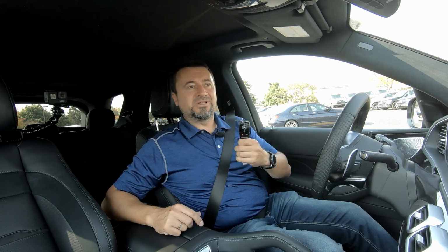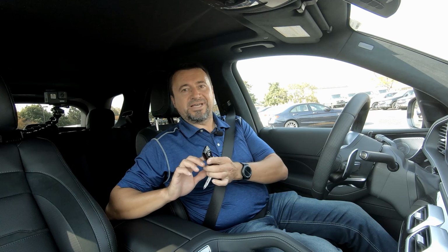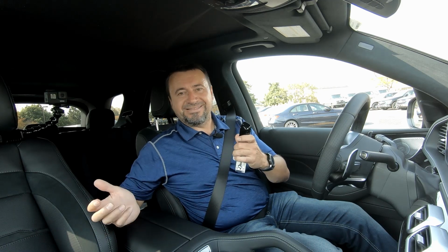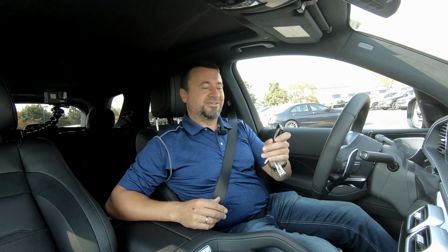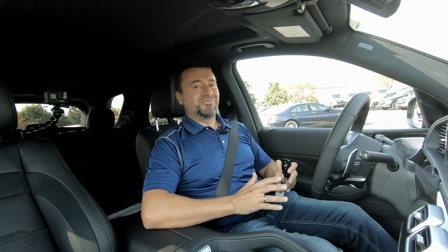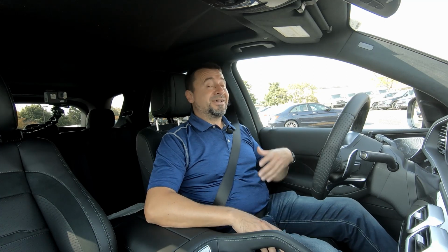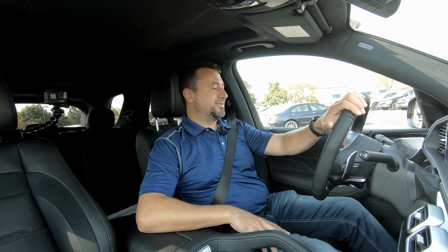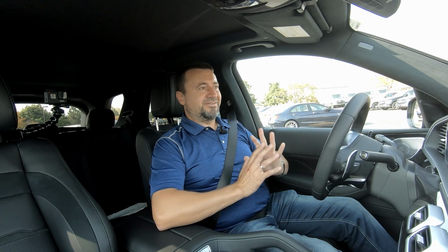One of the things that I really liked about the previous AMG cars is that they had this AMG crest on the back of the key, and that made the AMG key even more special than it is. Okay, the car is beautiful. It doesn't take anything away from the car, but if I were to change something, I'll definitely put that crest back on the key.